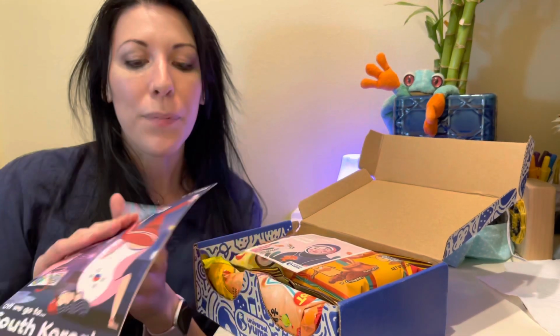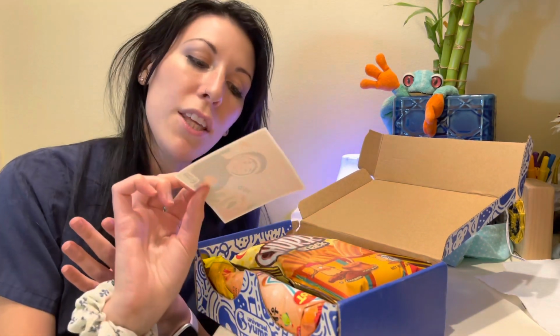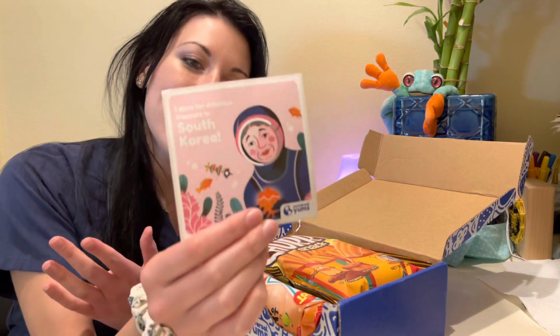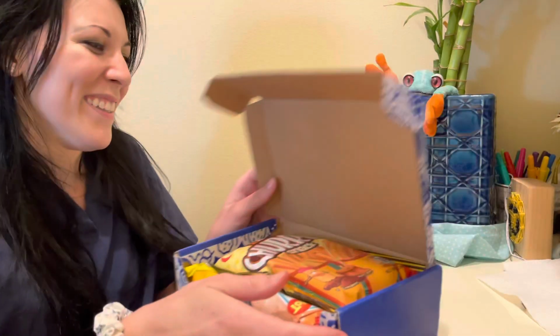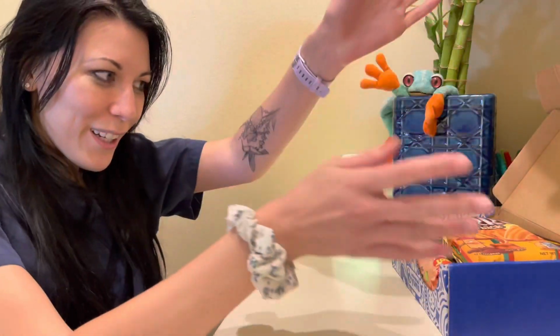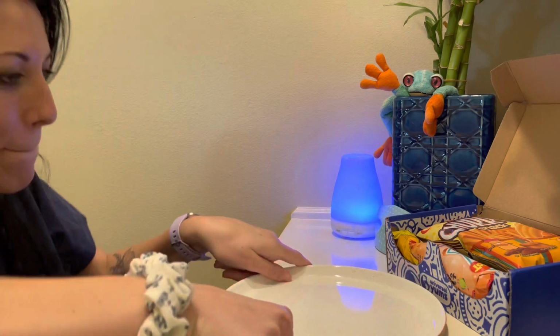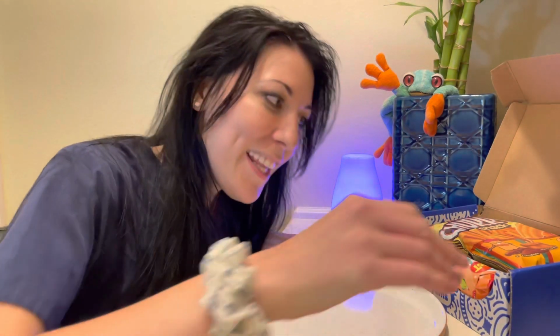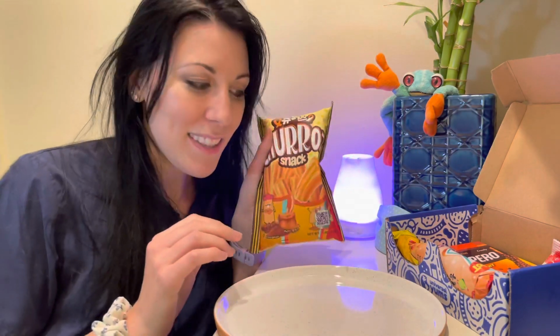We've got our little booklet here. We'll look at it if we need it. And got a cute little sticker. Oh, it's like a little underwater guy. All right, so here's the box. Let's see what's first. Got a plate here, and I've got a napkin somewhere. It's the first thing that I see.